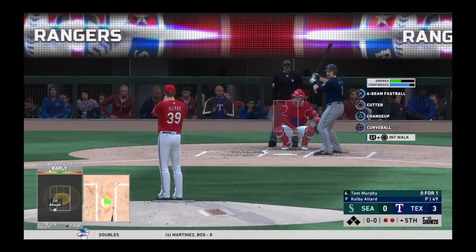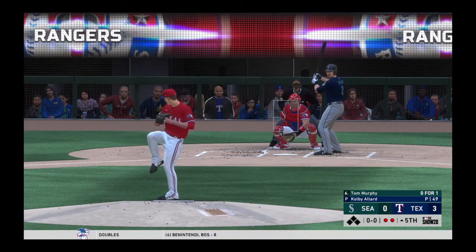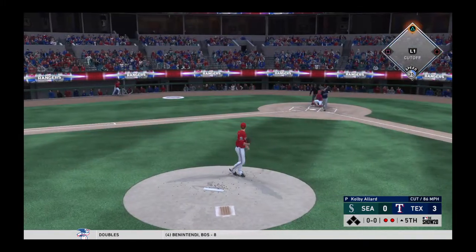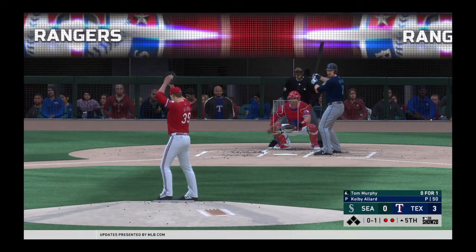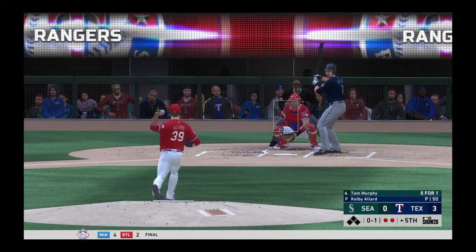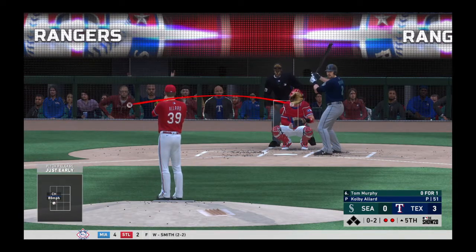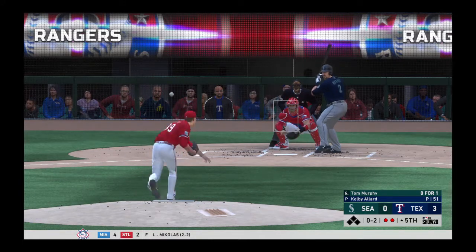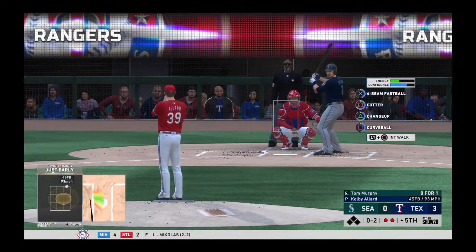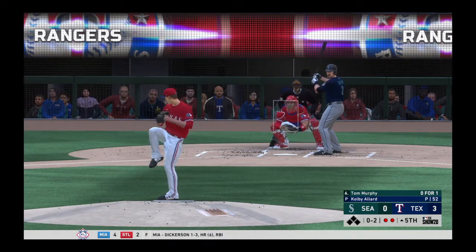Now batting, striding in, Tom Murphy comes into this at bat 0-for-1 in the ball game. This is foul, right side. That's in there, and he's deep in the hole now, 0-2. Fouled away. Looking to set down the side on strikes.